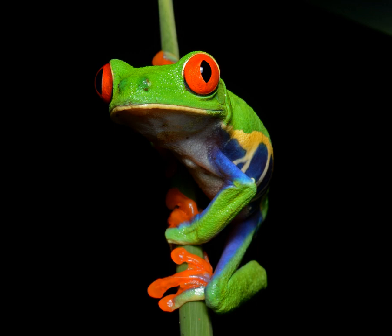Agalychnis callidryas, from Wikipedia, the free encyclopedia. Agalychnis callidryas, commonly known as the red-eyed tree frog, is a species of frog in the subfamily Phyllomedusinae. It is native to forests from Central America to northwestern South America.